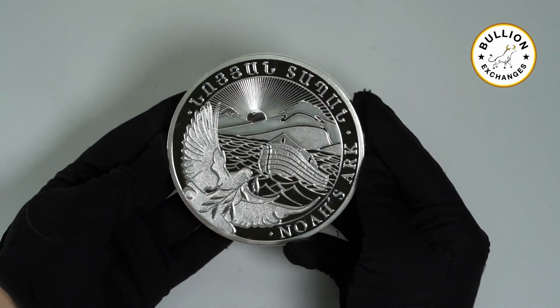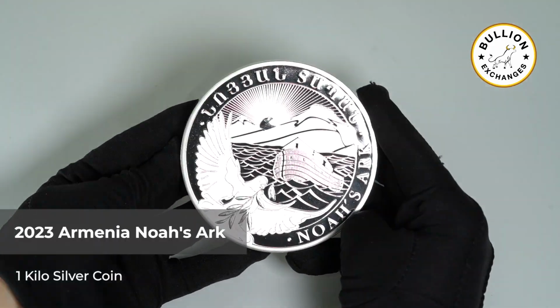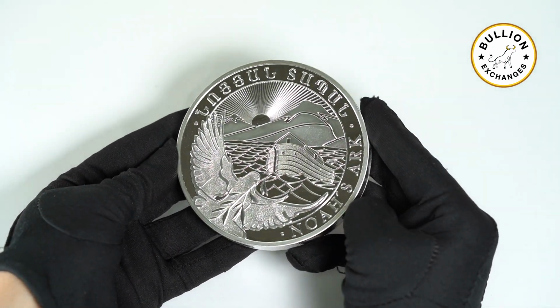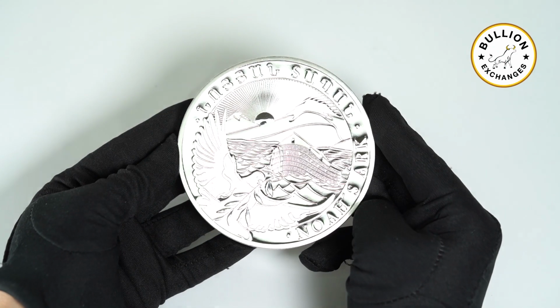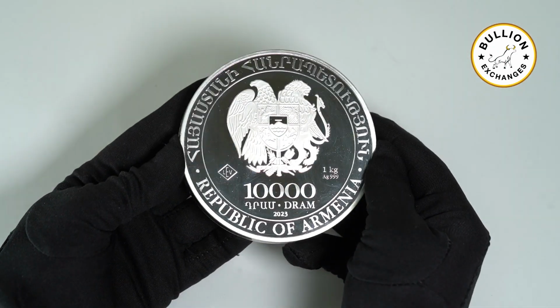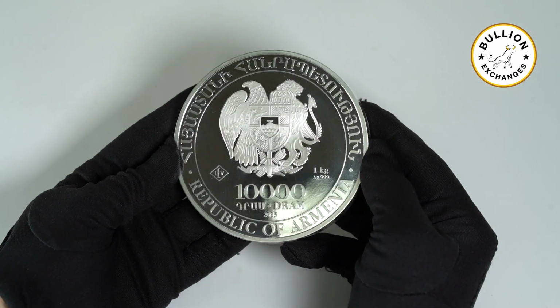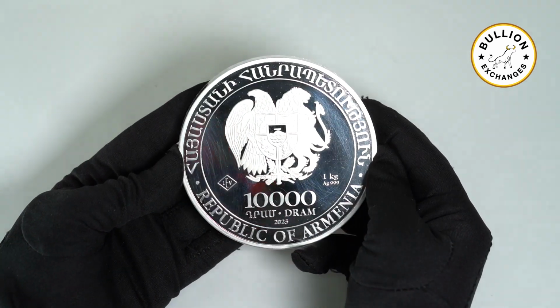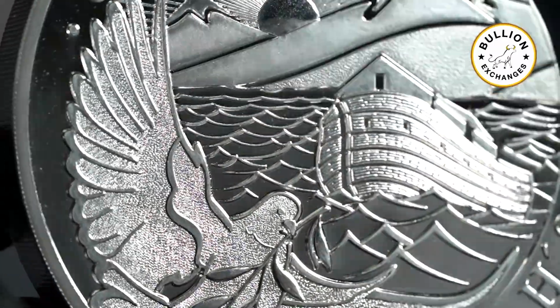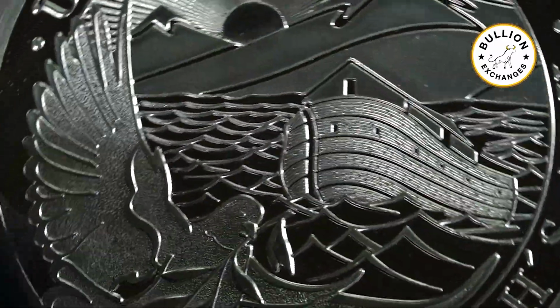Our first spectacle today is the 2023 Armenia 1 kilo Noah's Ark silver coin. This brilliant uncirculated coin, authorized by the government of Armenia, bears a face value of 10,000 dram and is made from 1 kilogram of 0.9999 fine silver. The coin features the biblical story of Noah's Ark, a tale of survival and hope, making it a coveted piece for any collection.